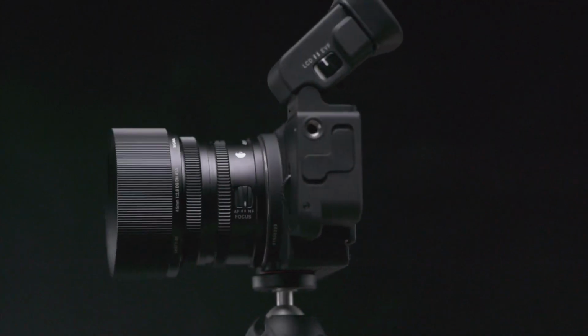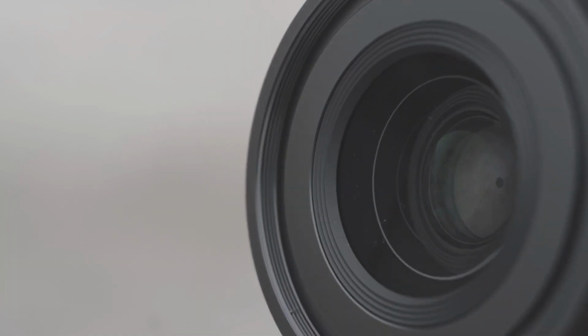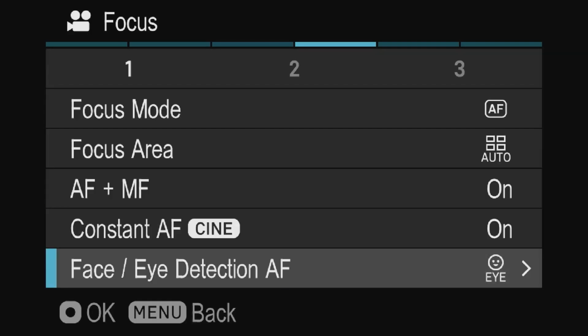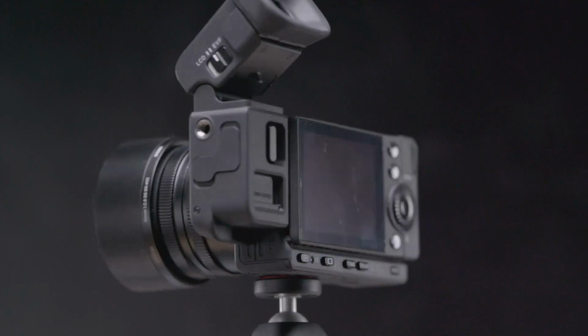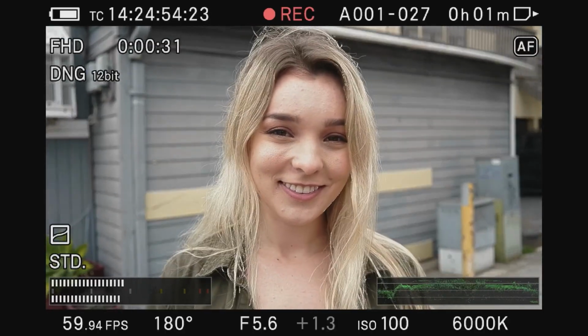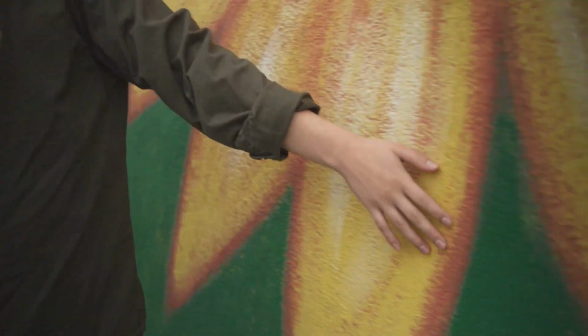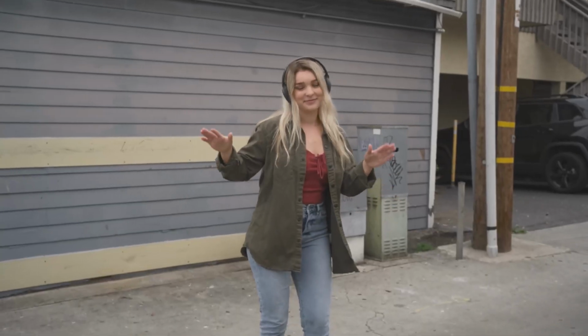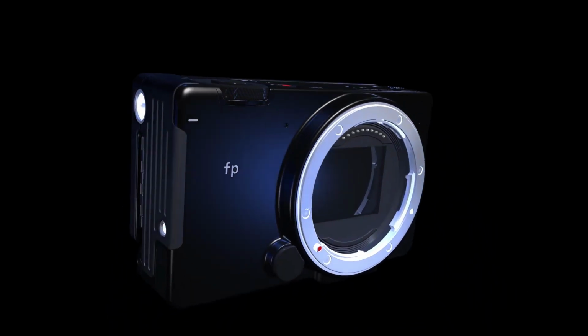Another area where Sigma could improve is the electronic viewfinder. The original FPL didn't come with a built-in EVF, and while a modular version was offered, it wasn't as practical or seamless as many hoped. A built-in high-resolution EVF or a dramatically improved modular solution would fix this ergonomic gap. It would make composing shots easier in bright sunlight and give photographers a more traditional shooting experience without sacrificing the minimalist design philosophy.